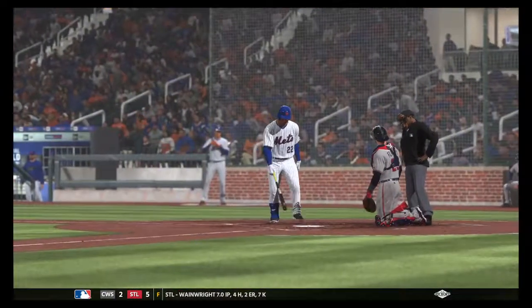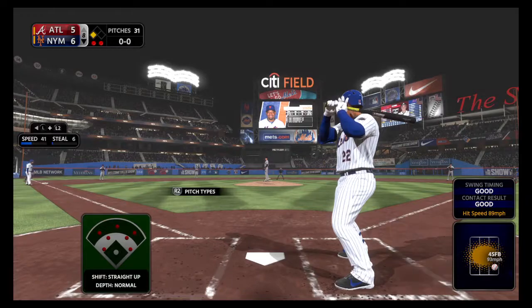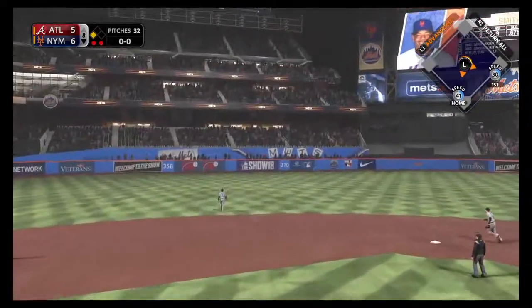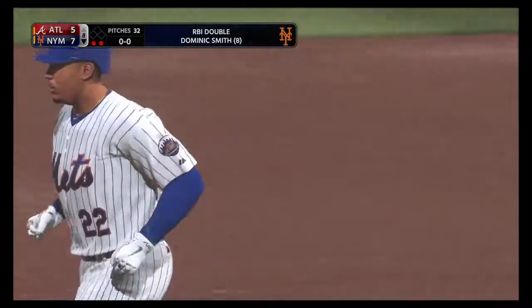Ready for another shot now. Dominic Smith, fourth trip to the plate for him, and he's at risk of ending that nice hitting streak he's put together. Yeah, chances are it's on his mind, Matt, but you just have to let that get out of the way as best you can. You have to approach this at-bat just like any other. Otherwise, you're just getting in your own way.